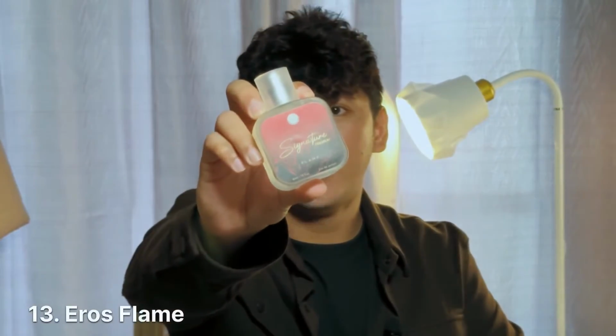Next is Signature Flame, which is inspired by Eros Flame. Now this smells very close to Eros Flame. Yung quality ng pagkakagawa dito smells like the original. I get about mga 90% similarity to the Eros Flame. Considering its price, it's very impressive. Parang orangey, citrusy opening from the Eros Flame, then goes down to that parang sweet, aromatic tonka bean na meron sa Eros Flame. So, parang na-kopya.